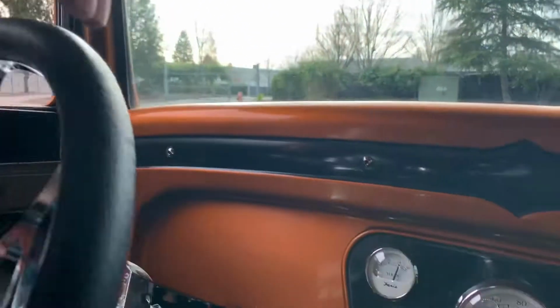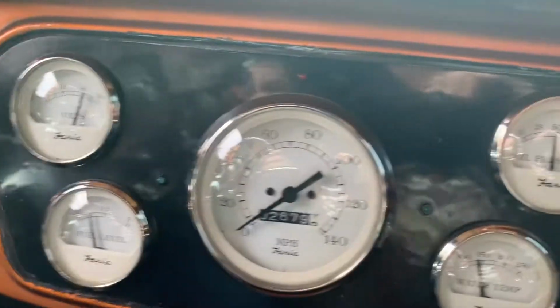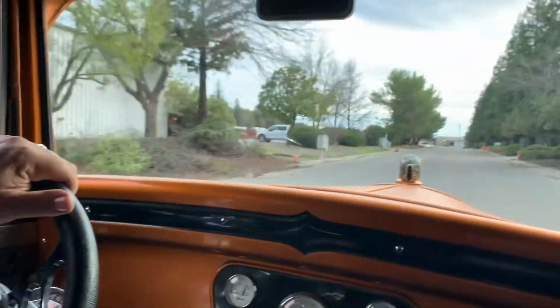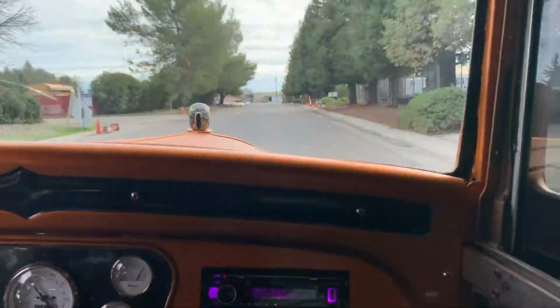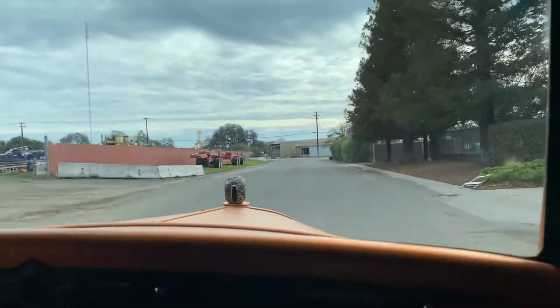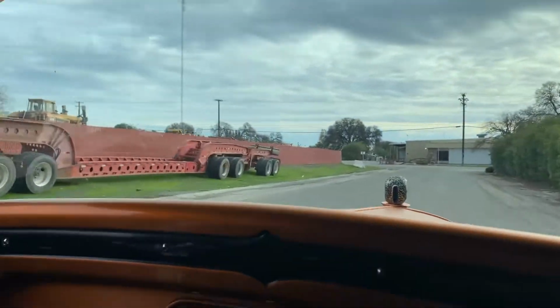This is a cool car. All your gauges work, gas gauge, everything works. When's the last time you got in a rat rod and everything works when you drive it? This car is fun. Wanna make a deal?